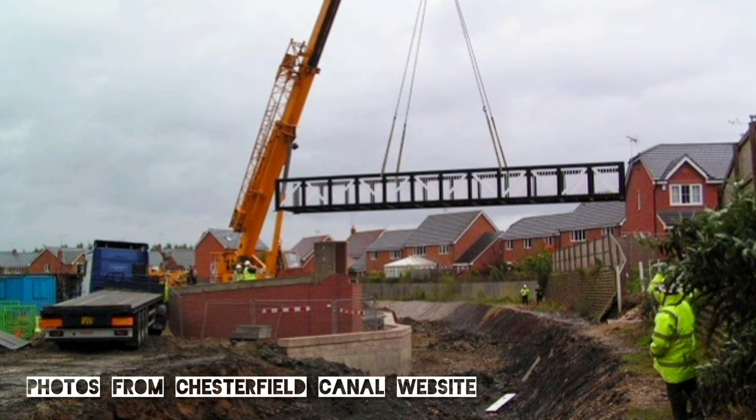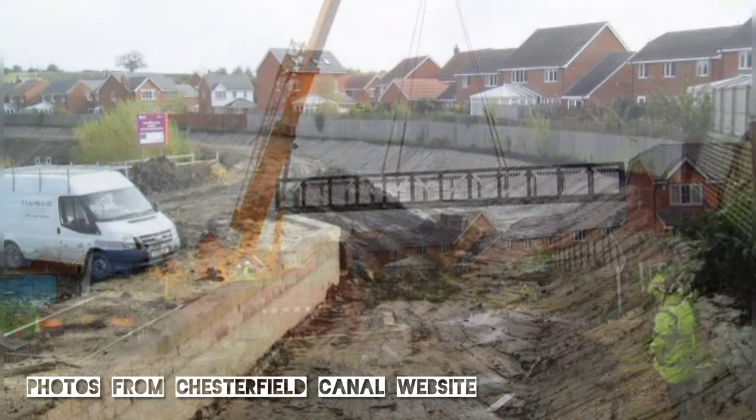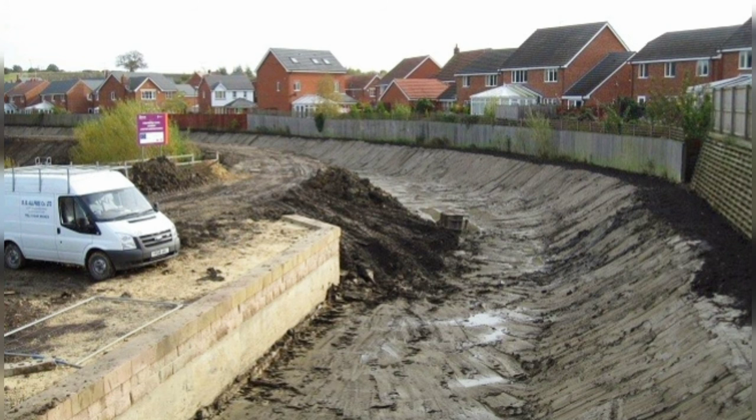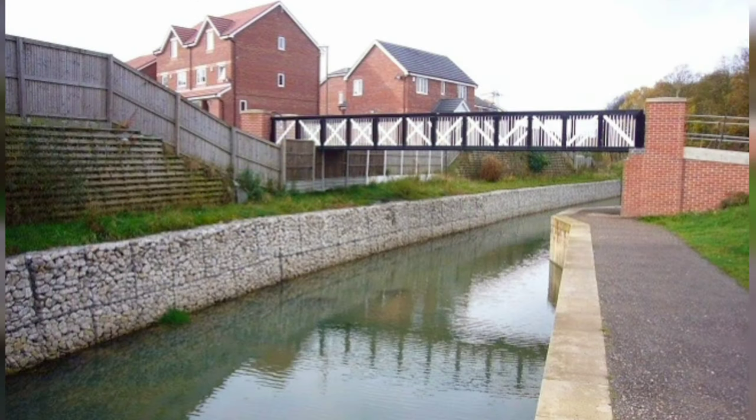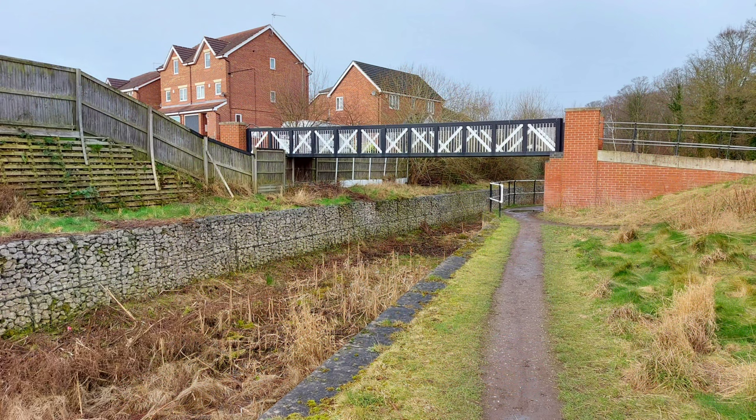So this was the site of the old Renishaw ironworks. Between 2008 and 2010, as part of a new housing development alongside the canal, around 500 metres of the disused canal was opened up. This included re-excavating the canal, adding a footbridge, a park and new towpath. So if we fast forward 12 years, this is what it looks like now.